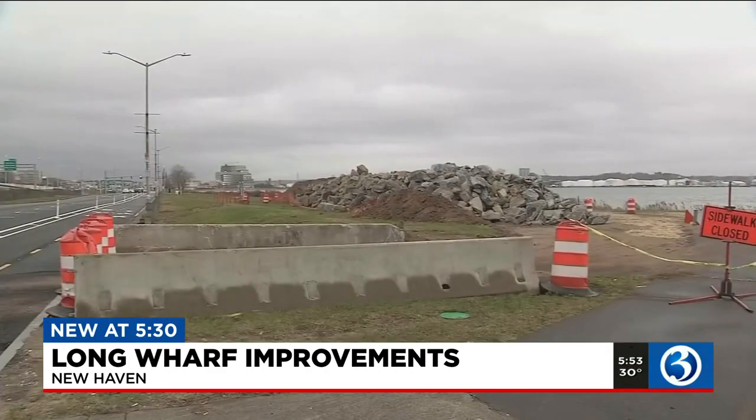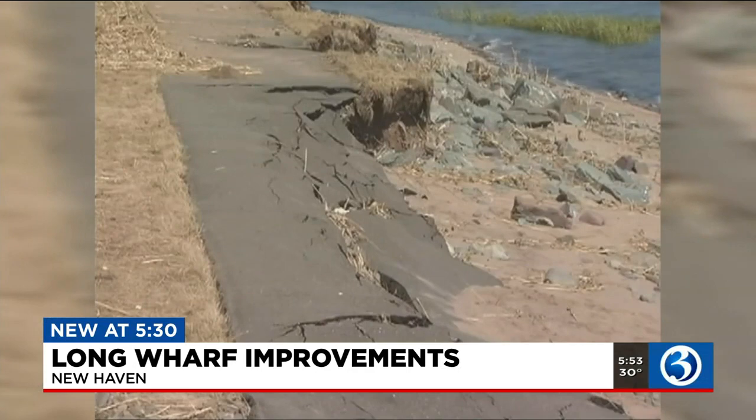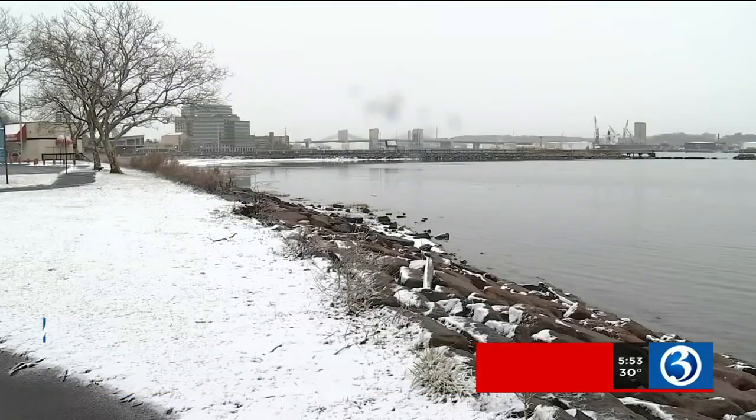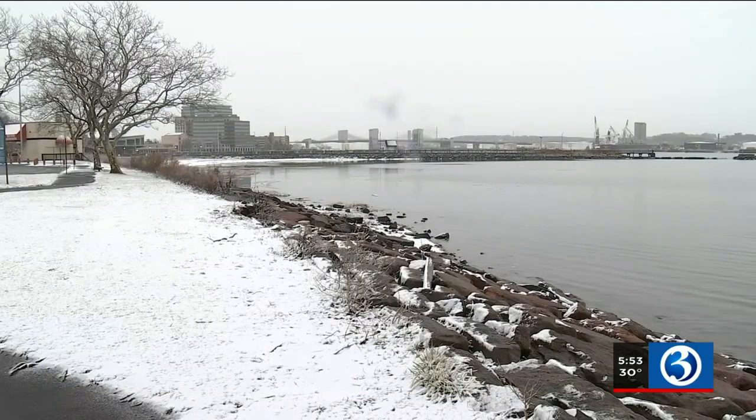When Superstorm Sandy hit, this is what New Haven's Long Wharf looked like. A walkway ripped up by the force of water. The Long Wharf area has huge potential for development. But as you can see, it's also vulnerable to storm surges and rising sea levels.